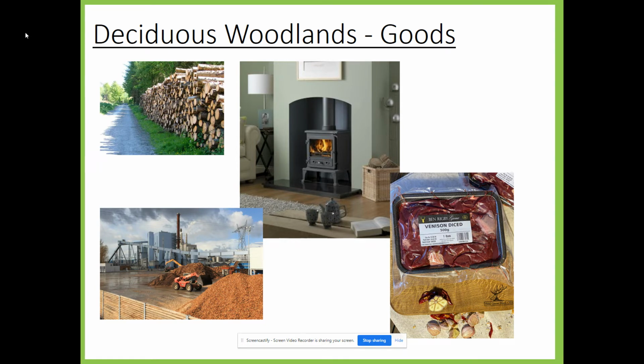Finally, there's lots of non-timber forest products which we can extract. Some examples would be forest moss, which is used by florists, edible fungi, and then the picture in the bottom right represents meat, such as venison, which can be taken out of the woodland.